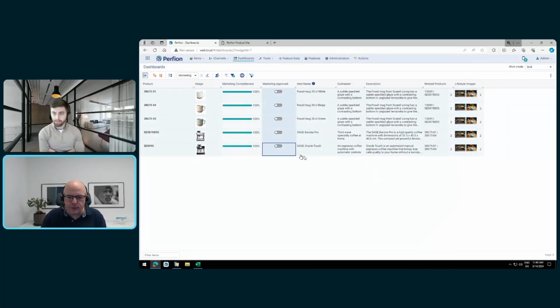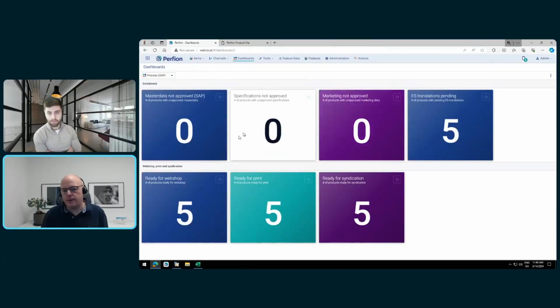So marketing is approved here, and when I go back to my dashboard, everything is 0. I'm done. I can take an early weekend. The only thing is that we need to do the translations. So we can see now everything is done here, and translations are now 5, because now there's something for our Spanish translator to translate. We can also see now that the products are ready for webshop, print, and syndication.